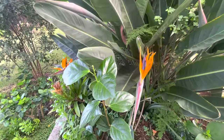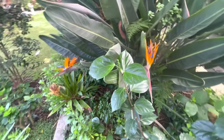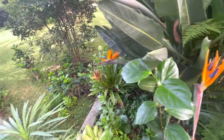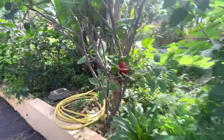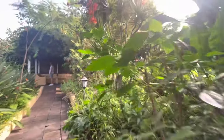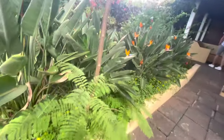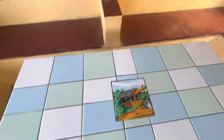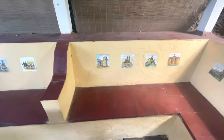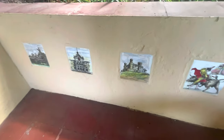These are just the most beautiful flowers. Now I'm going to pronounce it wrong and Leigh's mum will kill me because she absolutely loves these flowers. Strelitzia, I think I said that right. It's just so pretty. You get these all around Tenerife. Stunning. Well, they're all here as well, look. Lovely as well, another little place just to sit. All the detail in all of the pictures. Gorgeous.